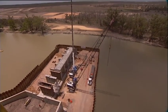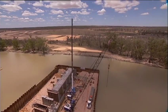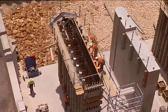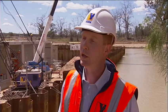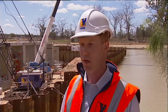On a backwater of the Murray near the South Australia-New South Wales border, there's some serious engineering going on. When we started, there was absolutely nothing other than the natural environment. So we came in and we had to build some access roads to actually get to this place.